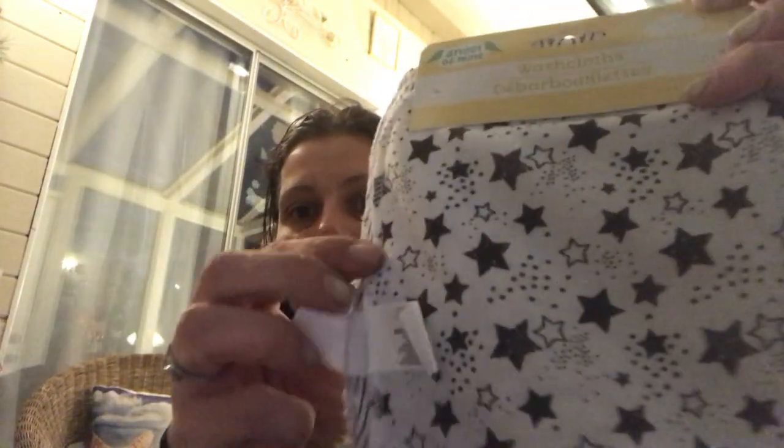Oh, and then they had the Lever 2000 2-pack bar soap, so that's really good when you find that for $1. So I just grabbed one of those as well. And then, I know, they're tiny, but they'll be fine. These little 4 packs of Angel of Mine washcloths for my son. Look at that. The little black stars. The little black chevron. This charcoal gray one. And a white one. So. Can never have too many washcloths.